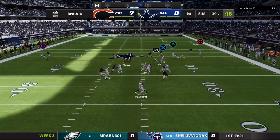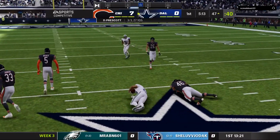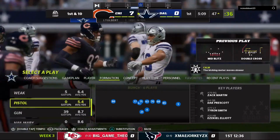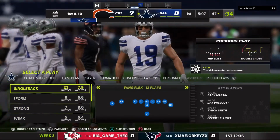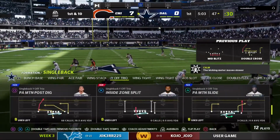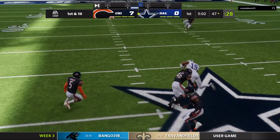On 3rd down, it's Prescott. Finding some room at midfield. And he's got it across the 50 to the 47-yard line. That was a fun one to watch right there. A nice in-breaking route and plenty of room in the middle of the field. And he was able to get behind the linebackers and grab the completion for a really good pickup.